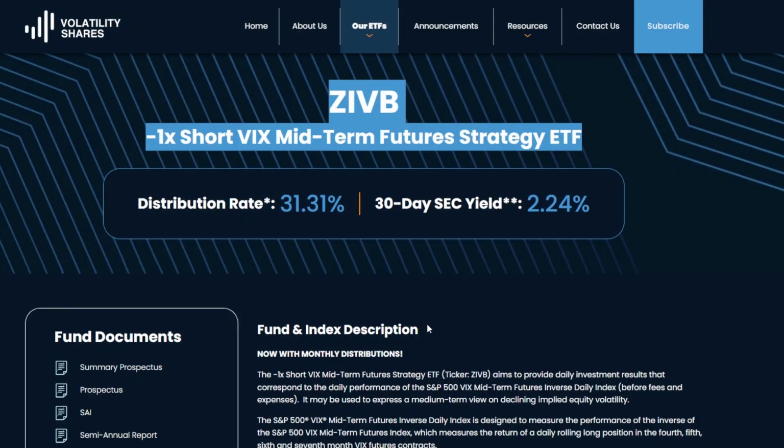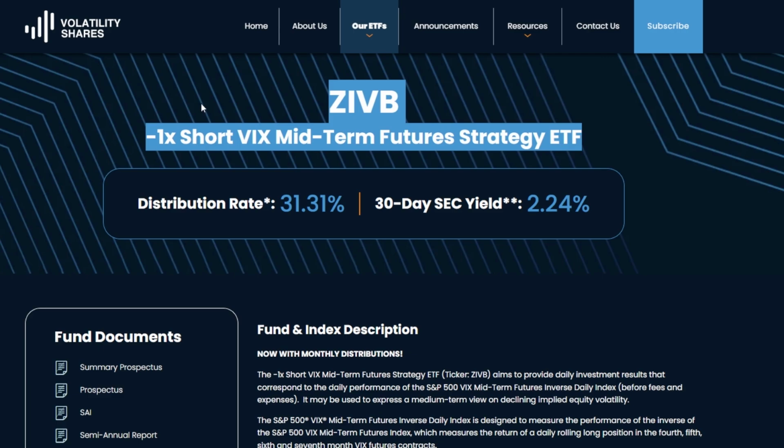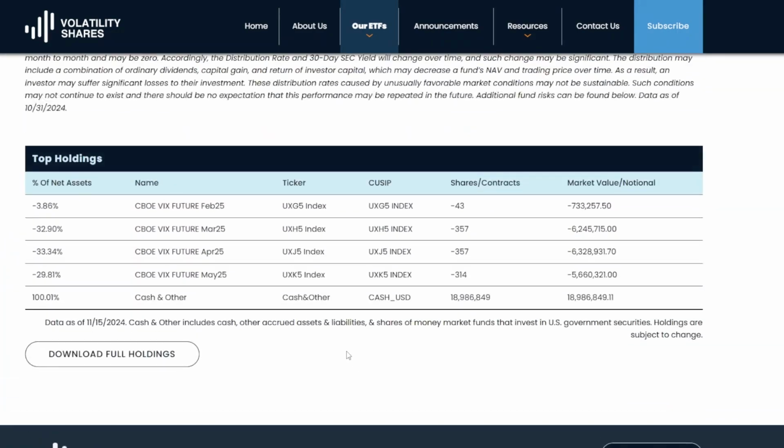This is one of my favorites that I've also been buying throughout this last year. Just a small position of it because I do personally think this one's pretty risky. But we're talking about ZIVB, or the -1x short VIX midterm future strategy ETF. And this ETF, similar to that of SVOL, only a little bit different, does short the volatility index.